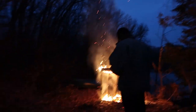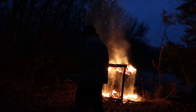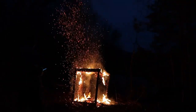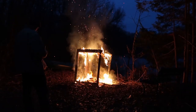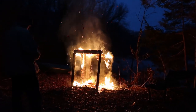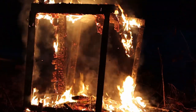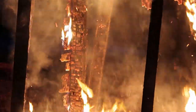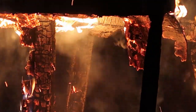So if we go right here, Daddy, move out of the way, they can't see. Please. So I'll zoom you in. Whoa. Yeah. So I'll zoom you in and see what it looks like. Look at that big thing that just fell from the roof. It's about to fall over.